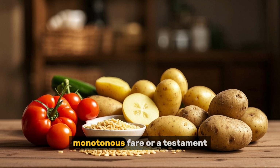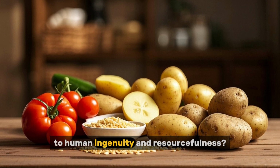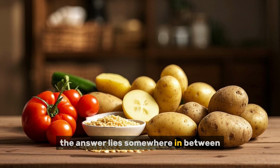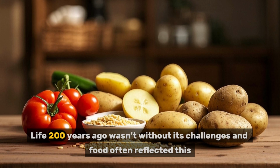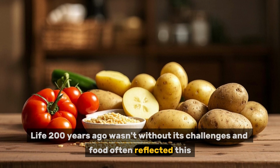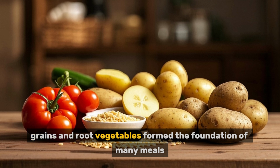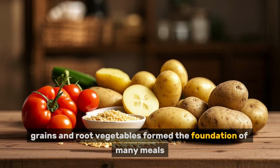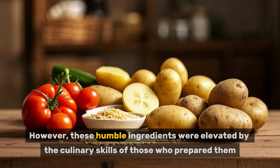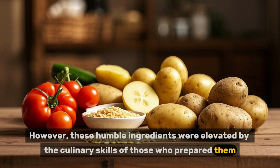Was it bland, monotonous fare, or a testament to human ingenuity and resourcefulness? Well, the answer lies somewhere in between. Life 200 years ago wasn't without its challenges, and food often reflected this. Staple crops like potatoes, grains, and root vegetables formed the foundation of many meals. However, these humble ingredients were elevated by the culinary skills of those who prepared them.